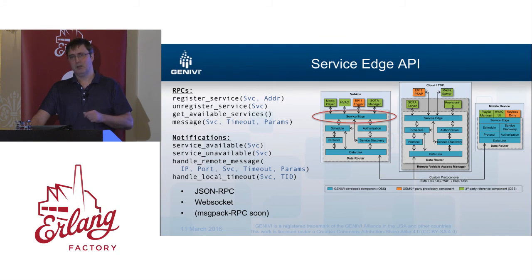Is the CAN bus on your development board, is that over serial to talk to the CAN bus on the Raspberry Pi? Yeah.